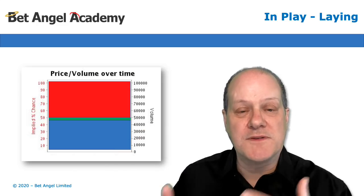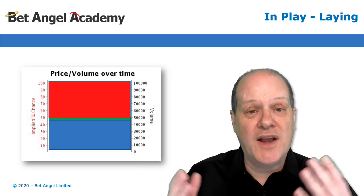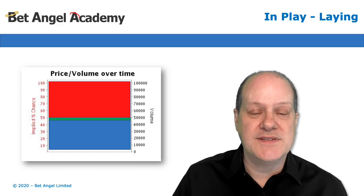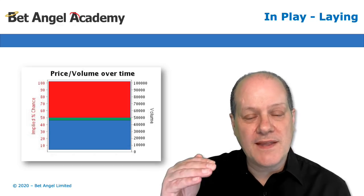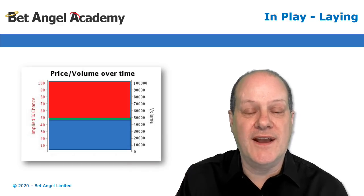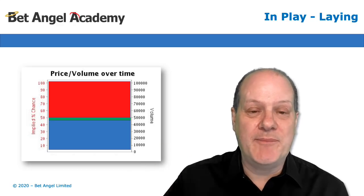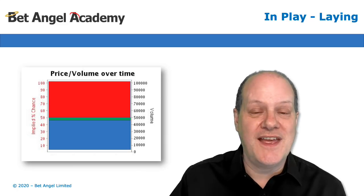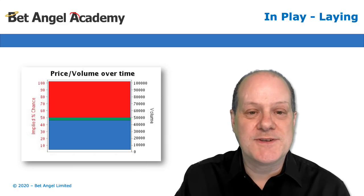So say the horse gets off to a bad start, our order will get matched immediately. Let's say the horse gets off to an okay start and is held mid-division, but it hasn't got the rails and isn't near the front. Then that price will probably drift to reflect that. Or let's say that the horse is on the rails, gets into the lead, but begins to tire out. It will get matched then. There are many, many scenarios where this situation will get matched.